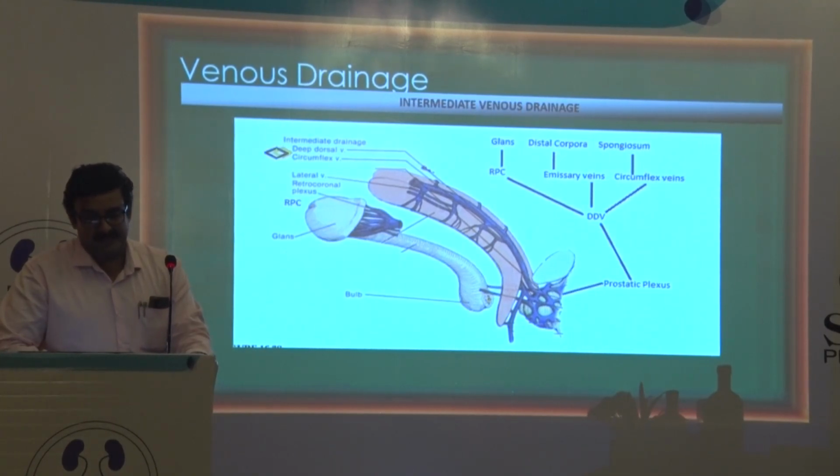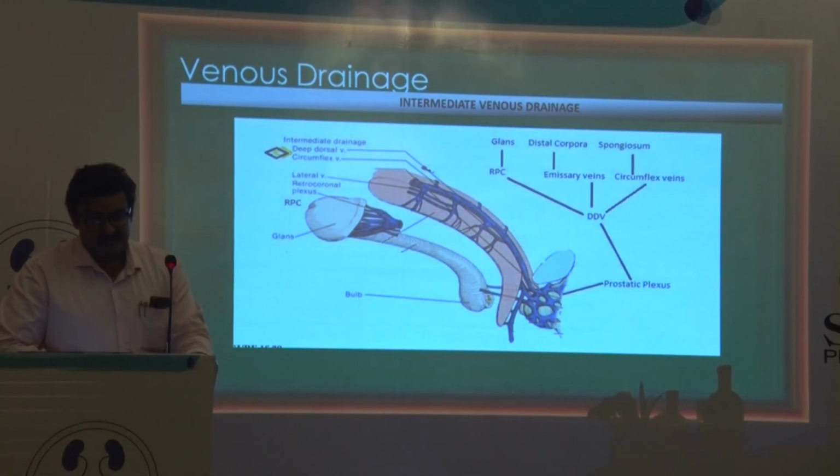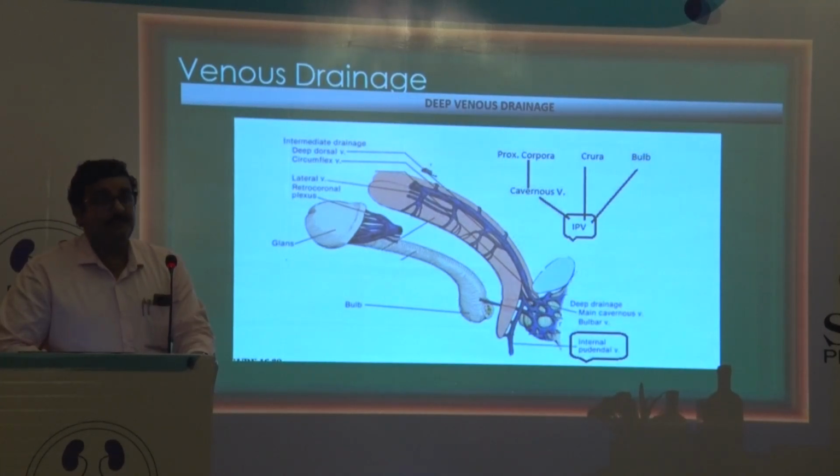The intermediate drainage system from the glans, the retrocoronal plexus is formed, from the distal corpora, emissary veins, and from the spongiosum, circumflex veins, drain into the deep dorsal vein of the penis, and from there into the prostatic venous plexus. The deep venous drainage of the penis is from the proximal corpora, crura, and bulb into the internal pudendal vein.